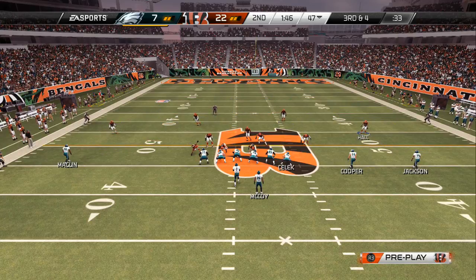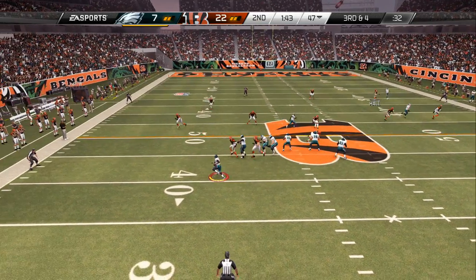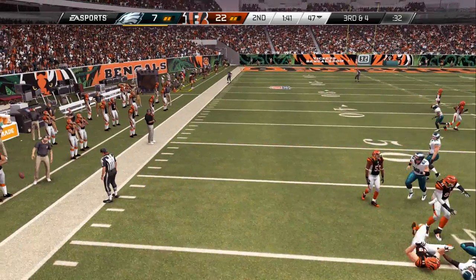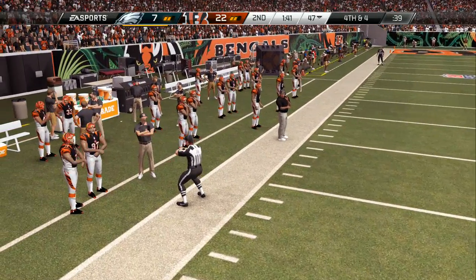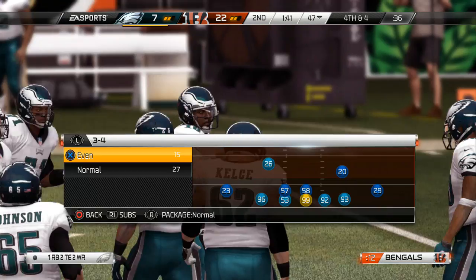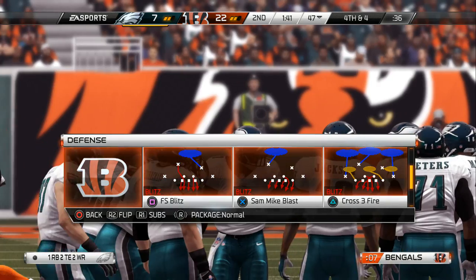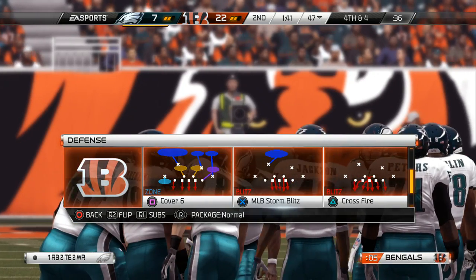LeSean McCoy is in the backfield. Trying to clamp down here on 3rd and 4. He's scrambling now. Just had to avoid the sack. Incomplete. You're near midfield. It's 4th down. What do you do? I got the answer right here. You punt it. Play field position. Make the other offense drive the length of the field to score.